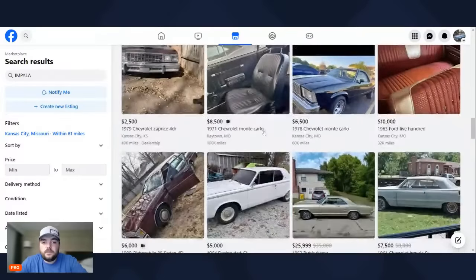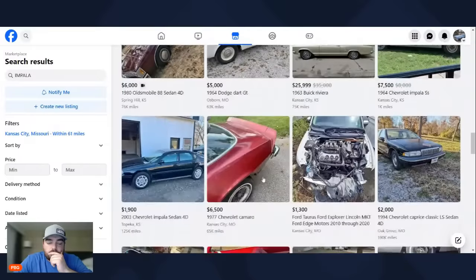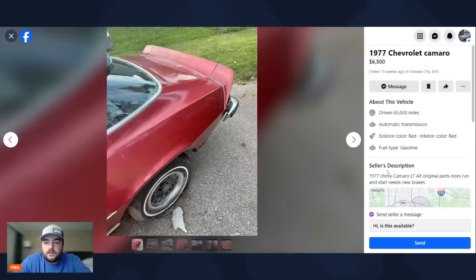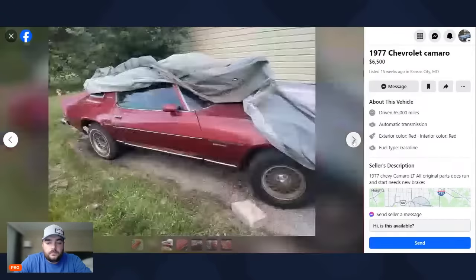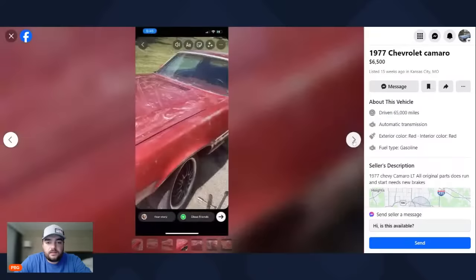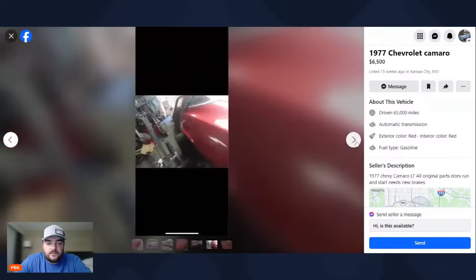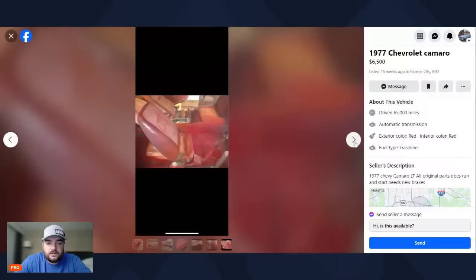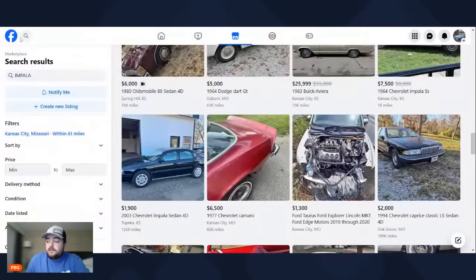Anything else in here? I thought this was probably a pretty good buy. '77 Camaro Type LT. Oh yeah, you've got some really good pictures there, but oh, spectacular. I didn't even know what to say about that.